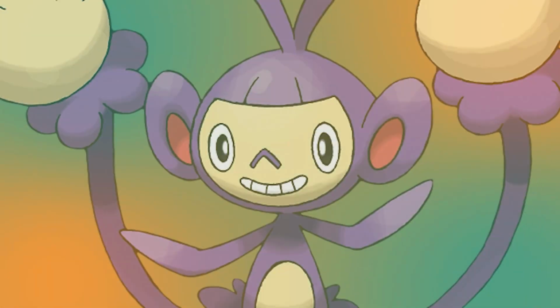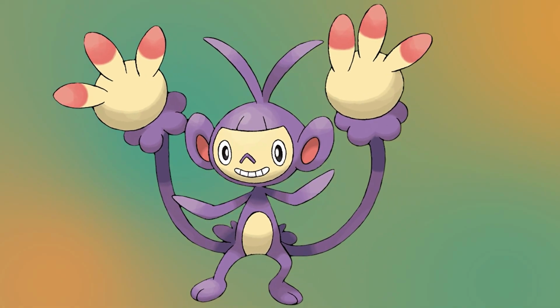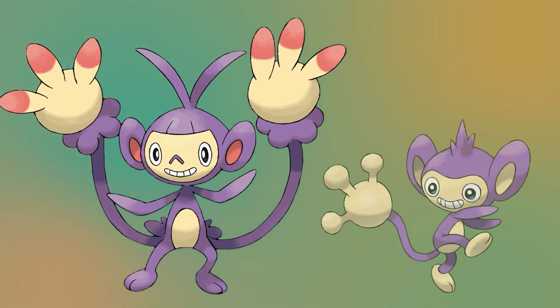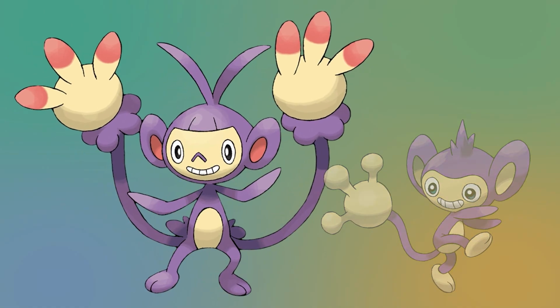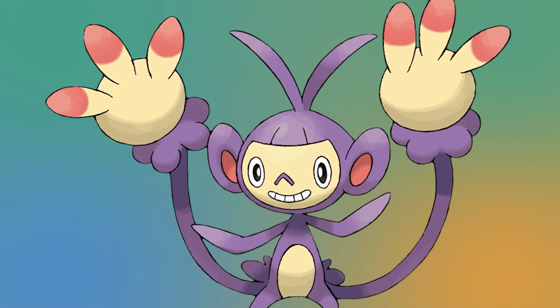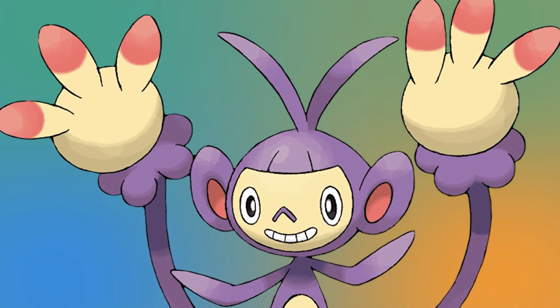Let's quickly look at a second example, this time an evolution to a previous generation, Ambipom. Ambipom is the evolution of Aipom, a mischievous little monkey Pokemon from Generation 2. Aipom is a relatively simple design. It's simply a purple monkey with a hand on its tail, and a troublemaking personality. Now look at Ambipom. First, you can immediately notice that we're adding a third color, a reddish shade in the ears and on the tips of the fingers.